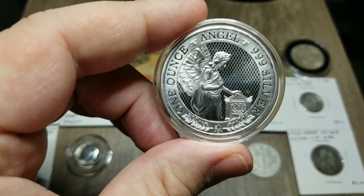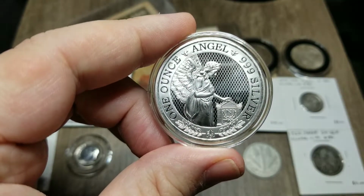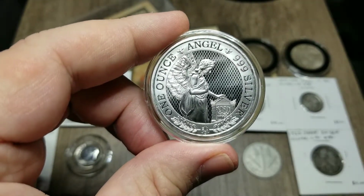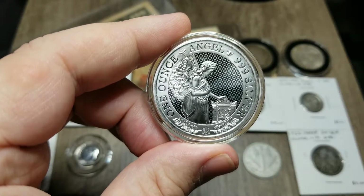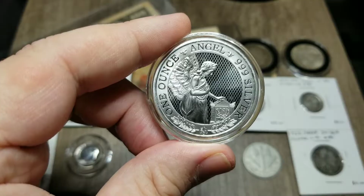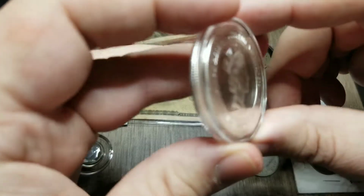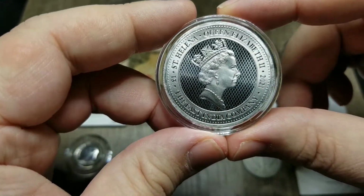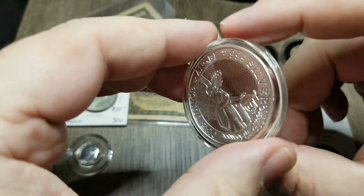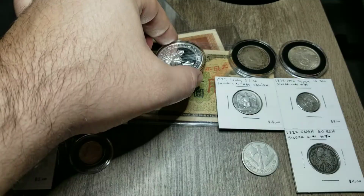Up towards the top, you can actually see bees, and you might wonder, why is there bees on this coin? Bees basically was a symbol of Napoleon's new dynasty, and it also goes back to the origins of France. So the bee was an important symbol for Napoleon. And then on the front, you can see we've got Queen Elizabeth II. So this is a really nice coin, great coin to commemorate the emperor. I'm glad to have it.